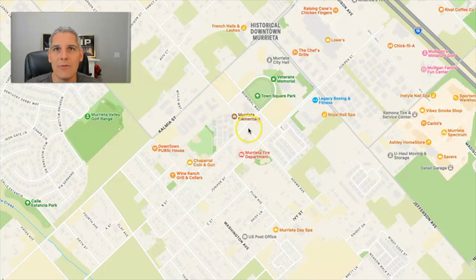So again, Town Square right here. And then we're also gonna take a look at Old Town Murrieta, which is off of Washington Avenue, which is here. When we get over to Old Town, we're gonna start here and come down to about here. Let's take a look at those places.